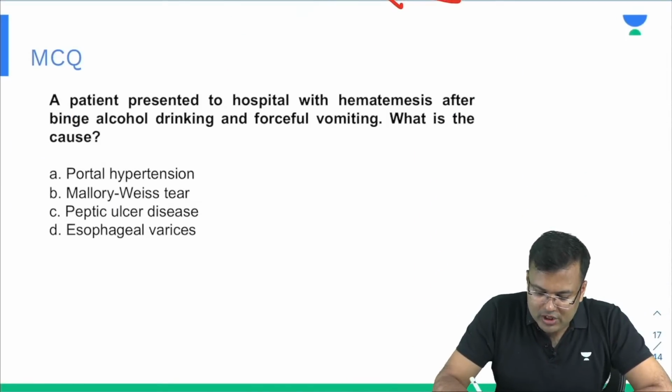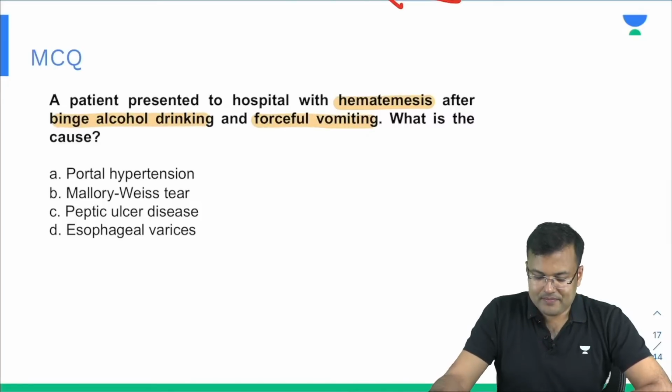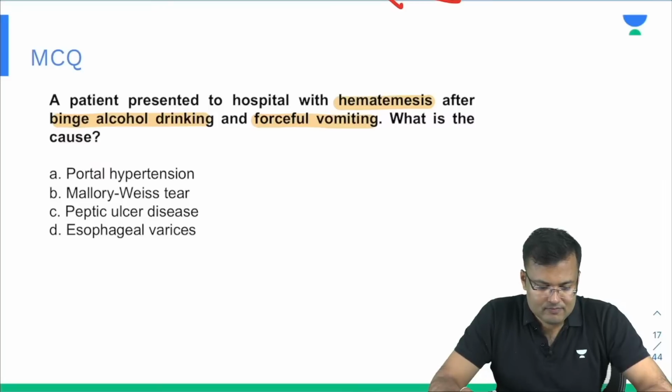A patient presented to hospital with hematemesis after binge alcohol drinking and forceful vomiting. What is the cause? Tell me. Let me see who's going to reply to this correctly.